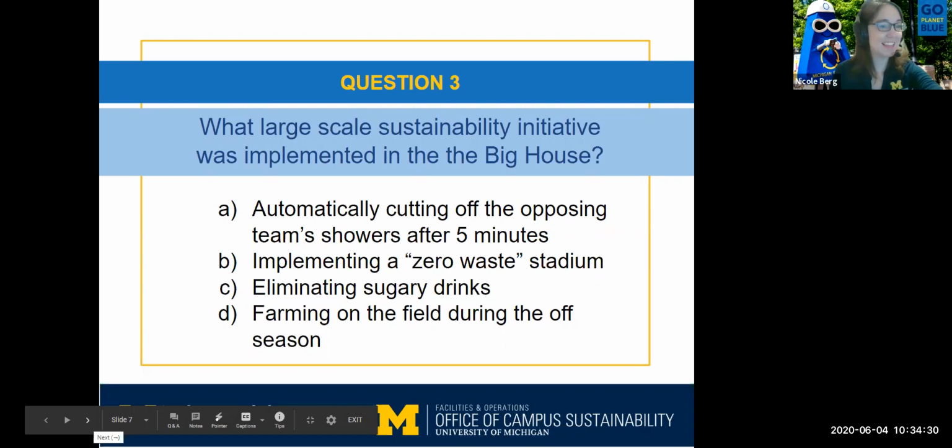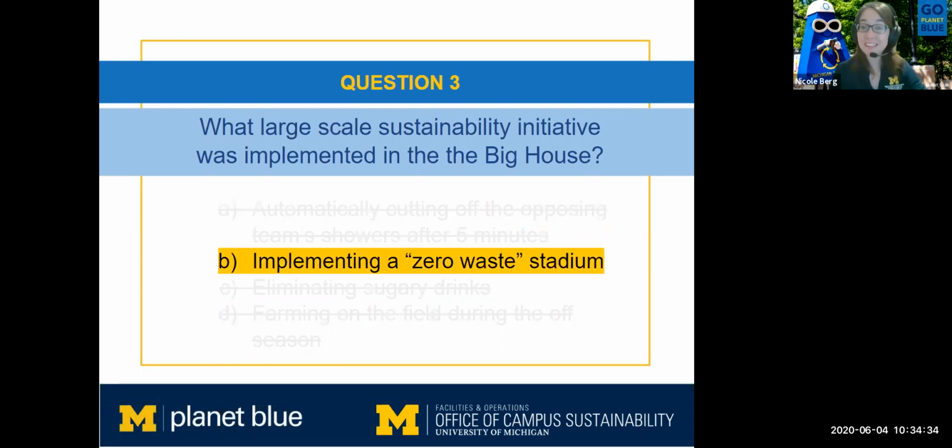All right, and the answer is B, implementing a zero waste stadium. Our athletics team is awesome. They have worked very hard to make sure that all the concessions you can buy in the stadium, those containers they come in, they're either compostable or recyclable. So take a look, and as you're leaving, make sure you're putting them in the right bin.